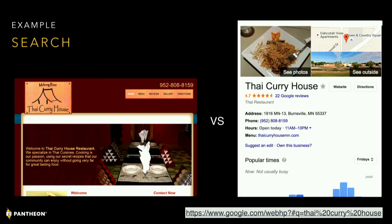So if we look at this, this is me searching for the Thai curry house. And if you ever happen to make it to Minneapolis, I highly recommend it. It's really good. This is what happens if you go to their website. This is what happens if you just have the Google page. On the left-hand side over here, I have a picture and such, and not a lot of content. The phone number is a picture of the phone number, so I can't even call to make reservations. Whereas over here, I have some pictures.